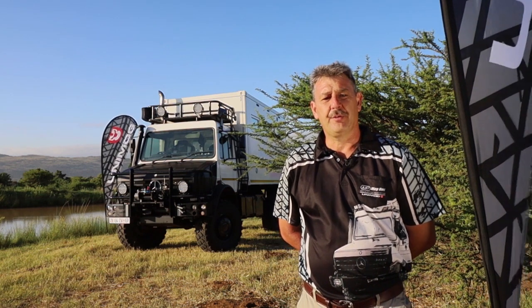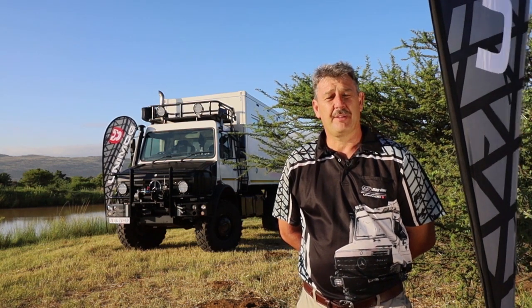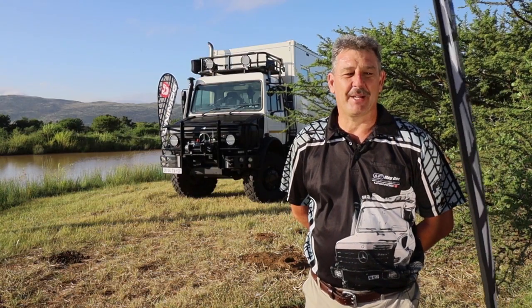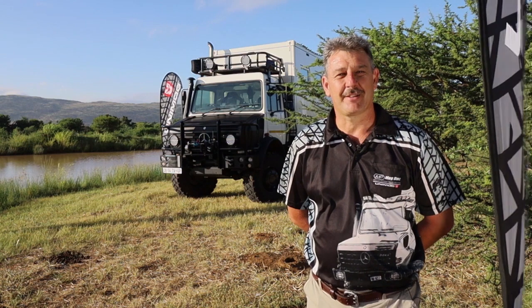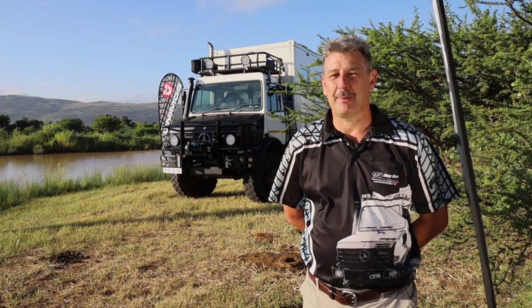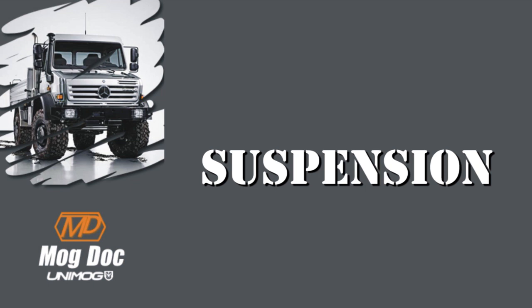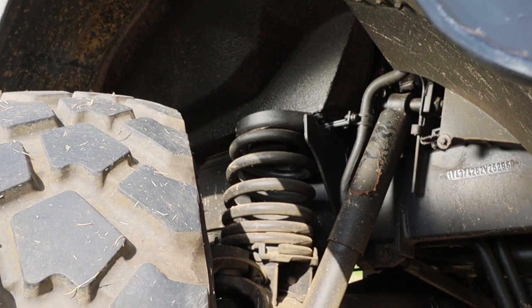In addition to that, you've got 4x4 and diff locks that you can activate on the move. A 4-channel ABS brake system is also fitted to the axles. That gives you enormous brake pressure. Disc brakes right around. Suspension on the vehicle: coil springs right around.